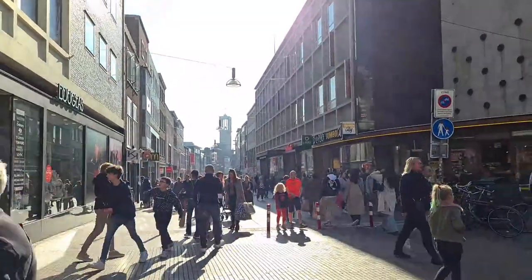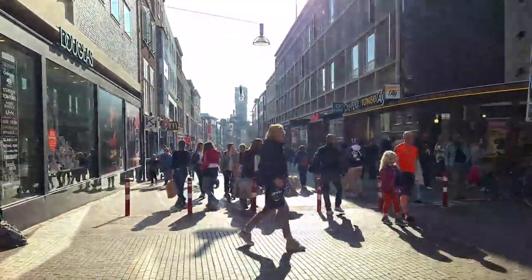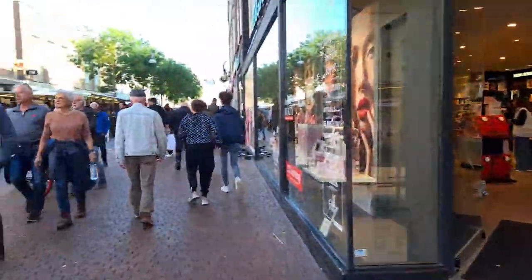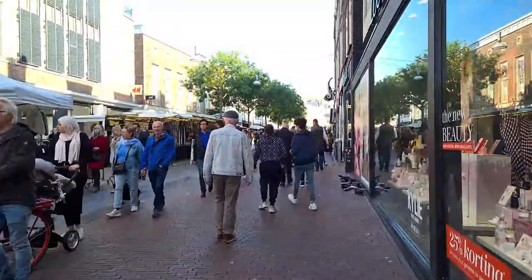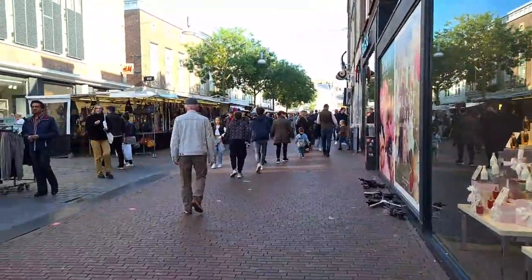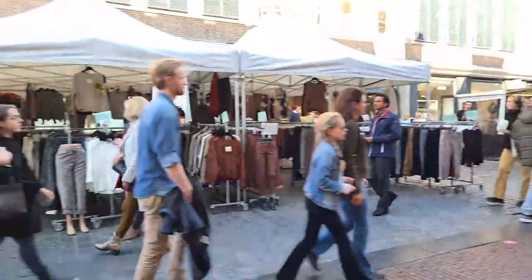It's such beautiful weather today. Wow. And it looks pretty crowded. After the local market check, I'm going to explore that shopping street. I will use that money for my espresso later.